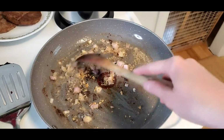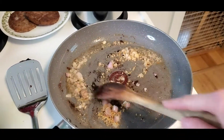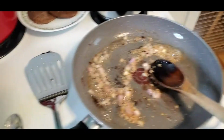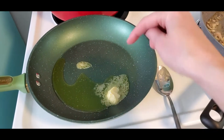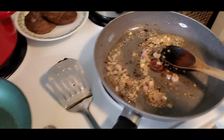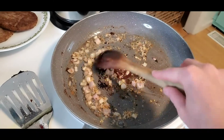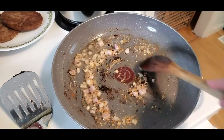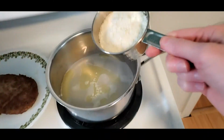We're kind of going full Southern here, using our pan drippings and adding butter to this skillet. This is what I'm going to be putting our vegetables in. But that's okay. Once in a while, full Southern is not going to hurt you, and it tastes so, so good.